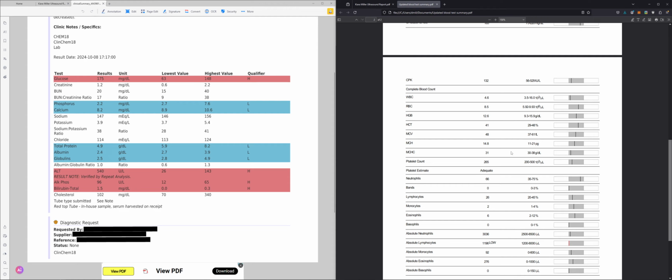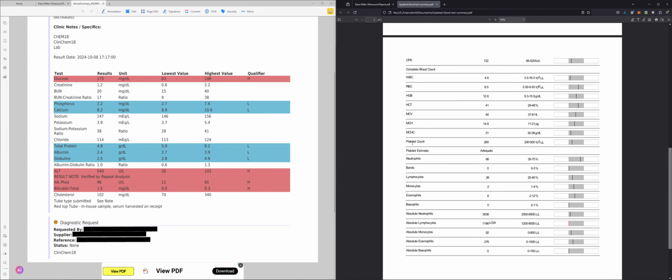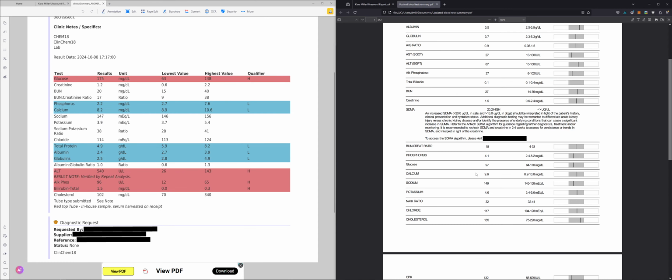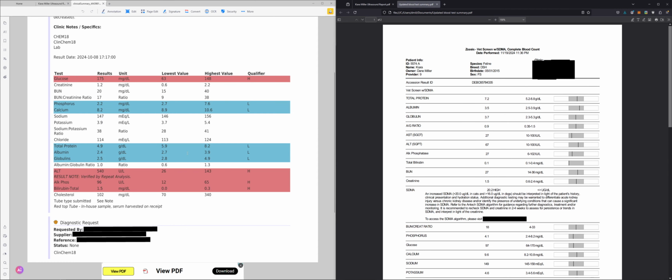We can even scroll down here and see her platelet levels. Her platelet count is 265. The normal range is between 200 and 500, which is awesome. Before, her platelets were very low, below average. She was coming in at about 19%, and now she's right in that normal range, which is amazing. So her platelet is back to normal. These are amazing numbers, especially when we want to see her improving. She's improving tremendously. Her numbers are basically 99.9% back to normal. That's exactly what we want to see.